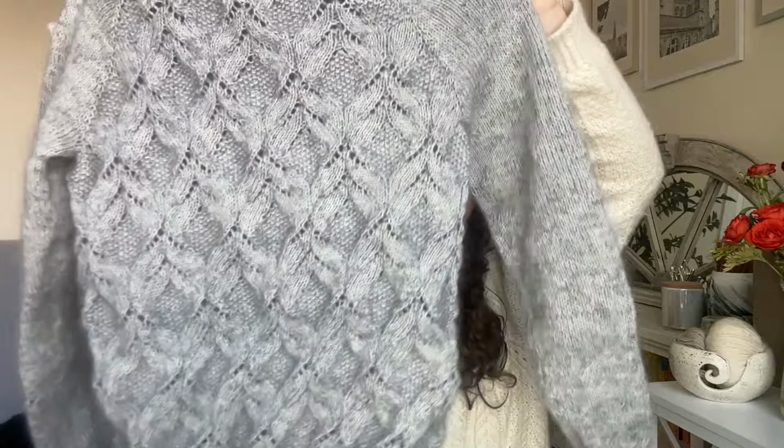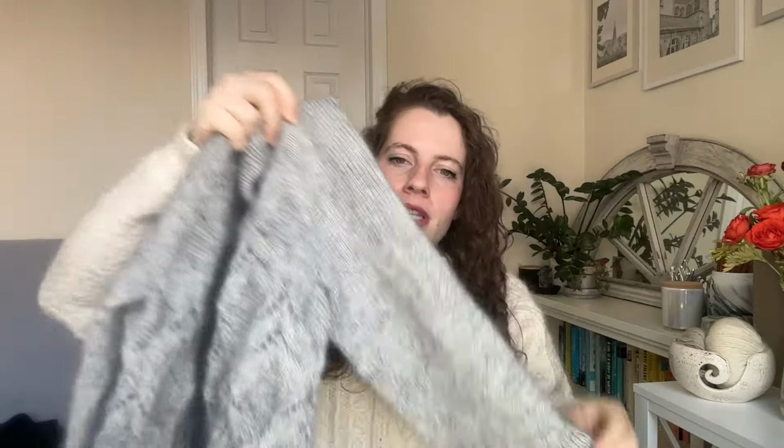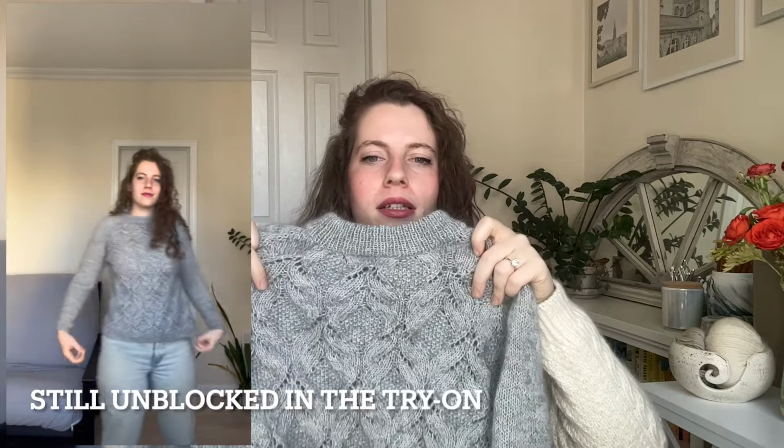and so this one has a lace body and then stockinette sleeves. And I haven't blocked it, so the lace is looking a little bit scrunched, but it's already looking pretty nice, and it's fitting pretty well. I just hope that it'll relax a little bit with blocking. And this was such a fun and relatively quick knit.